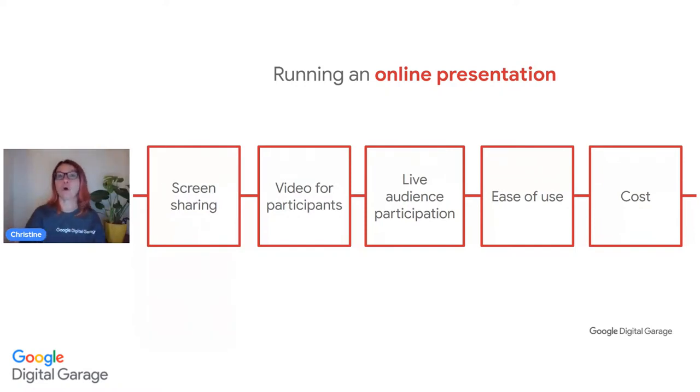How much can you control what's going on there? If we're asking for live audience participation, can you get somebody to be your moderator to help you with that? Because it's really difficult to read all your comments coming through and present and know what's coming next.